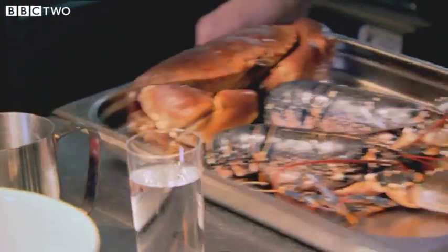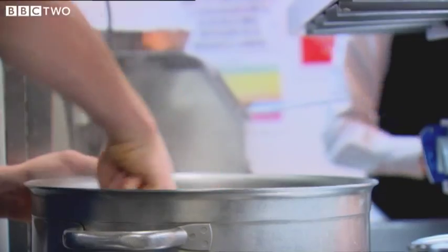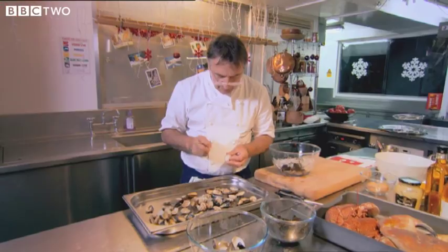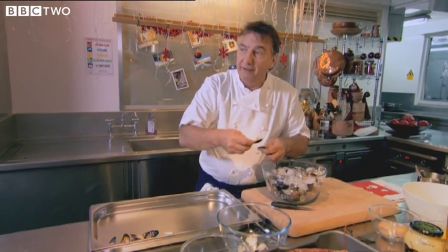While the lobster and crab are in the freezer, Raymond opens some lightly steamed mussels and clams. Hey, you. Come on, you. Perfectly formed. I know my French friends would rather even have it raw.